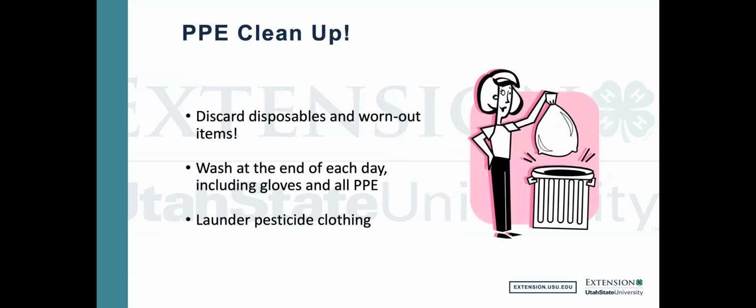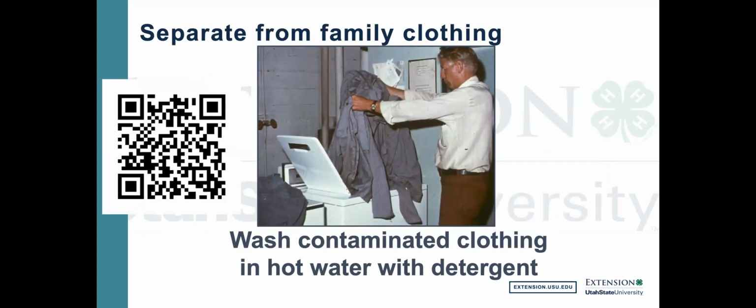When you're done with your applications, you want to clean up your PPE. You want to discard any disposable materials. You want to wash everything at the end of the day, including those gloves that you wore if they are reusable gloves. And then you want to launder that pesticide clothing. When washing your pesticide clothing, wash it separate from all your other family's clothing. And then wash it with hot water with detergent also.